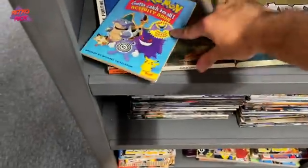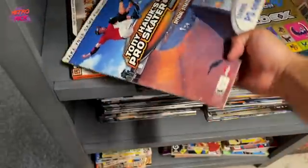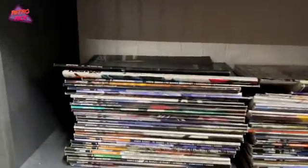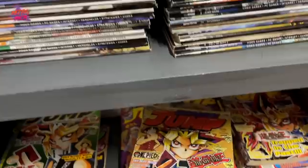We'll think. Ooh. We just got done talking about strategy guides. Tony Hawk 3. Not what I need, but pretty cool. These are all Game Informers. I'm not interested in Game Informers at all, but not bad, not bad.